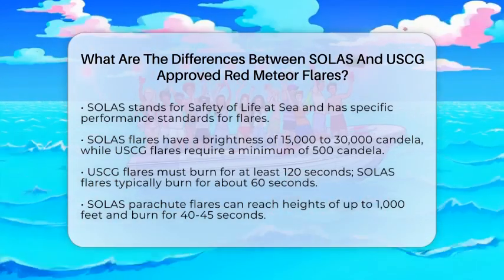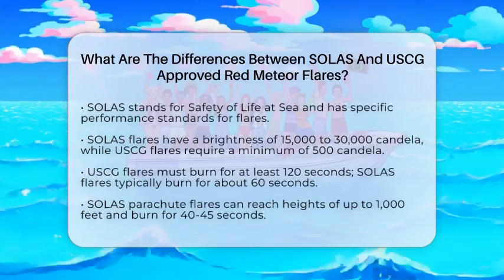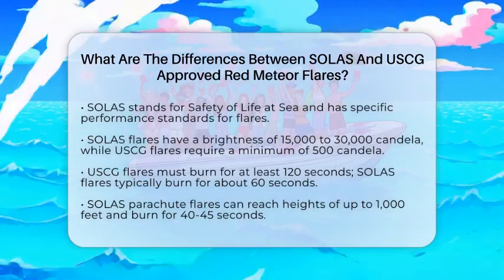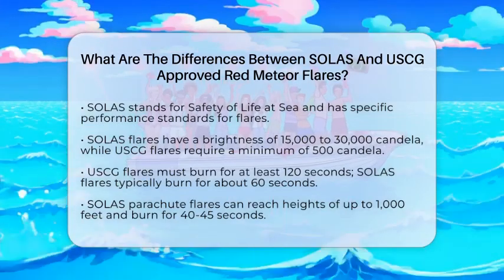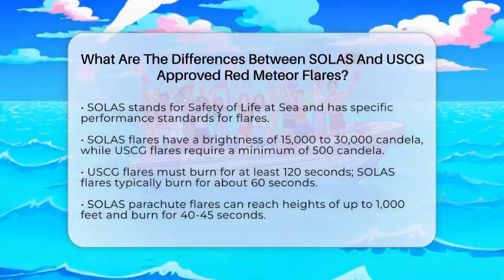First, let's talk about performance standards. SOLAS, which stands for Safety of Life at Sea, requires its flares to have a brightness of around 15,000 to 30,000 candela. This high intensity makes them visible from great distances and in tough conditions. On the other hand, USCG-approved flares only need to reach a minimum brightness of about 500 candela for handheld flares.